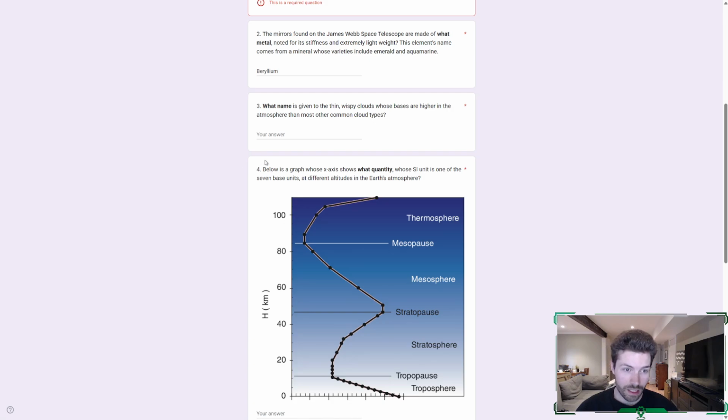But with the whole mineral thing, I was trying to think of other elements. I couldn't really think of another one that made much sense that would be named after a mineral, if that makes sense. Like calcium, like calcite, right? That could make sense, and calcite is one of the things on the Mohs scale, but I don't think it has to do with emerald and aquamarine.